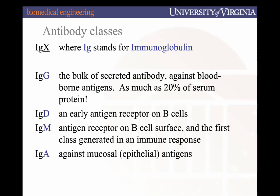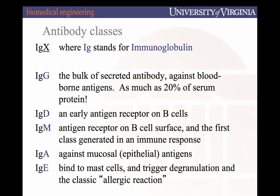And the last one, and certainly not least, is IgE, which binds to mast cells and basophils and triggers degranulation that is associated with the classic allergic reaction. The order of abundance here is GMADE, GMADE. That's the order in which you'd expect to see them if you order them in terms of how abundant they are. And again, the Fc receptors are Fc and then the Greek letter. So that means we have Fc gamma, Fc delta, Fc mu, Fc alpha, and Fc epsilon. There are the receptors for each of these antibodies here.